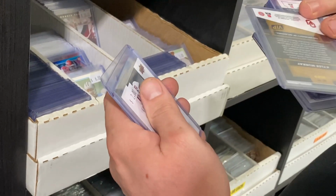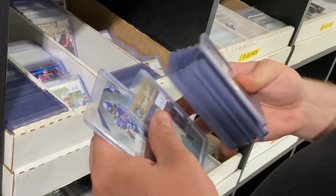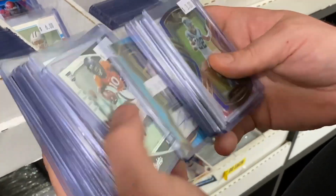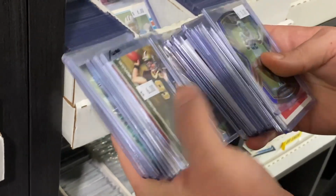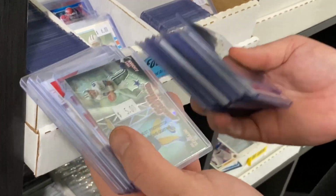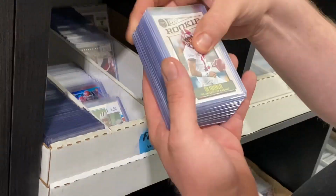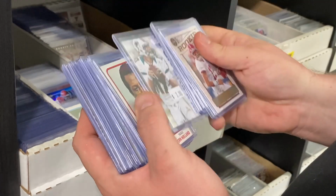So, a fun fact. Is this from like the National? Yeah. Check that out for just pulling out cards that I'd be interested in, good grade, and then I'll check the grading. The Easton Stick. Everybody loves Easton Stick. The Davis Webb. Nobody loves Davis Webb. I think that's kind of underrated.